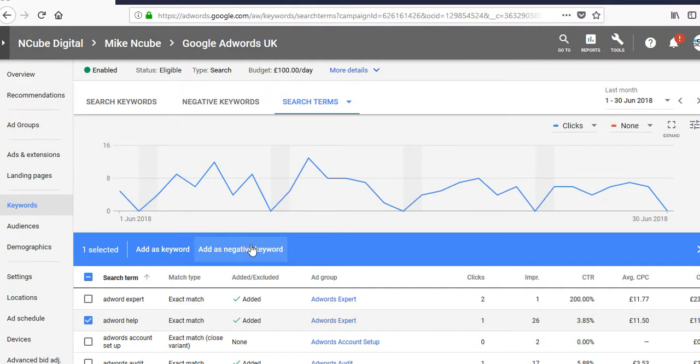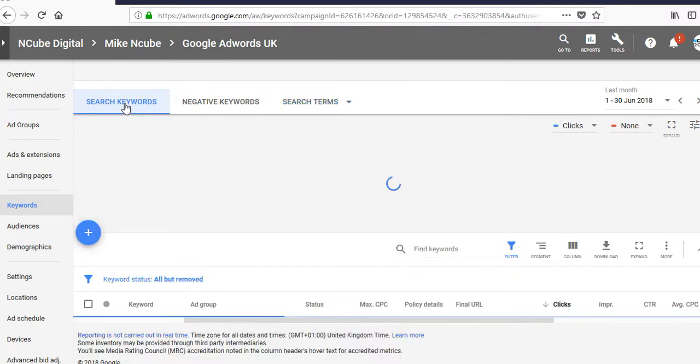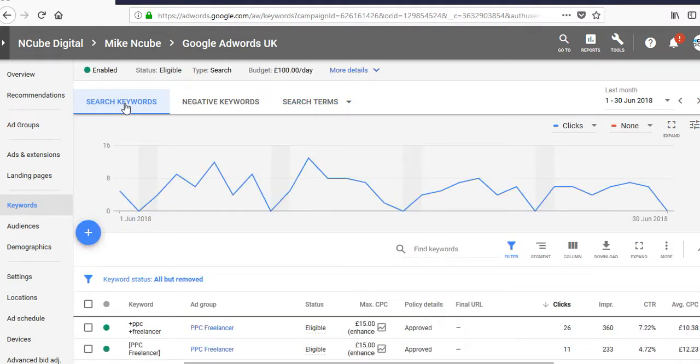Also, what is your desired ad position? Your ad position is where you are ranking in the results. If you want to be at the top, you're going to have to pay more on average than ads which are at the bottom. So top ads are those above the organic results, and bottom are those which come below the organic results. So that's going to help you decide on your budget as a small business.